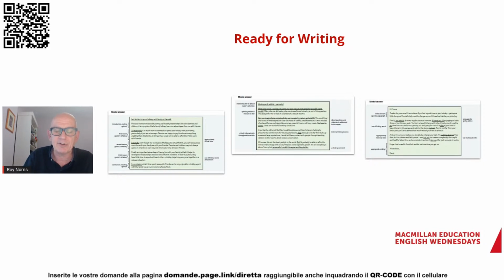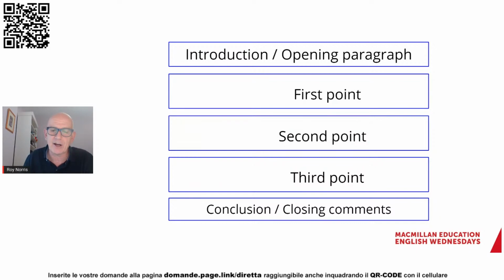So when I was piloting material for this in a school near to where I live in Madrid, every time we did a writing, I would put this on the board first. Whatever the writing type, there's always some kind of introduction. There's a first point, second point, third point, and a closing comment. Sometimes, depending on the writing type, you can put the first point and the second point together, or the second and the third point together, and even all 3 points together if you want, but at least have some kind of paragraph structure. So I put that there before I sent them away to do any writing. Of course, there was always one who came back with 1 paragraph, but anyway, with most people the message got through.